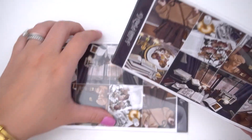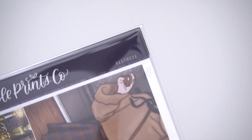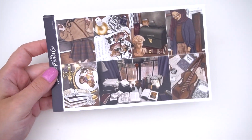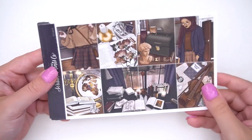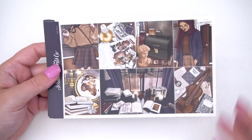I don't actually know how to pronounce this. This is what Jess named the art. It's aesthete. I don't know. Honestly, I've never been a good reader or anything like that. But yeah, it's a really pretty kit. Very moody, like I said before. Academic vibes, kind of an older school vibe, maybe like high school, college kind of situation. I love it. I think it's really pretty. It's dark. It kind of reminds me of a September to October transition or just September in general.